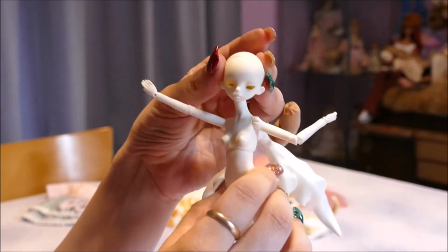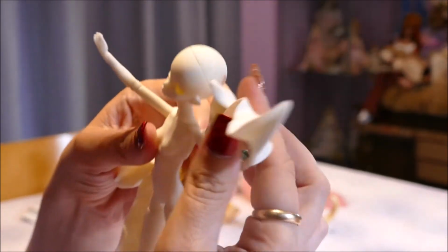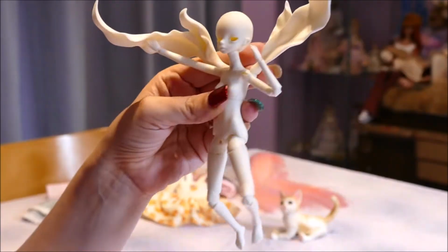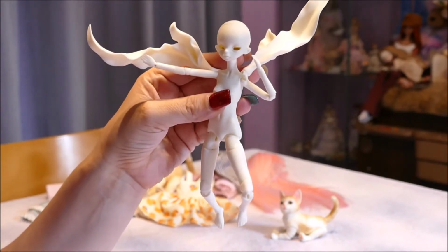And for $50, she's going to be a fun custom, especially with these. Look at these wings on the back of her as a little fairy. But yeah, you can just see the posability with her, especially with painting, getting some tiny little eyes.